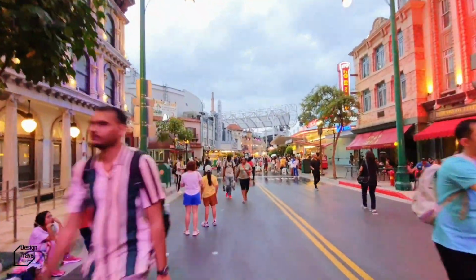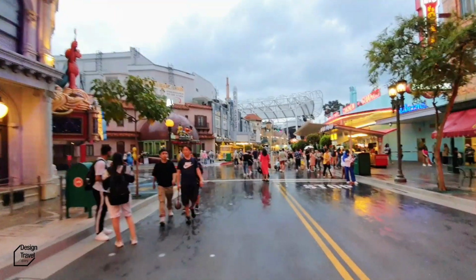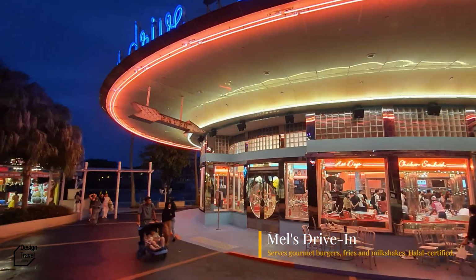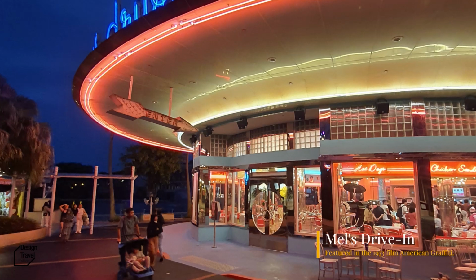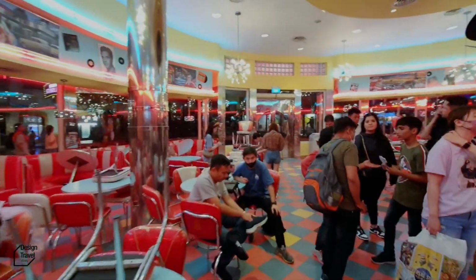As the evening falls, we headed back to the Hollywood zone to secure a spot for the evening performance. But not before grabbing some takeaway dinner at Mel's Drive-In. Its design is a nostalgic nod to the retro American diners of the 1950s. It's inspired by the iconic Mel's Drive-In featured in the 1973 film American Graffiti, making it a slice of cinematic history right here in Universal Studios Singapore.